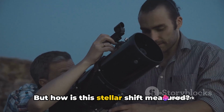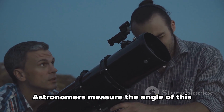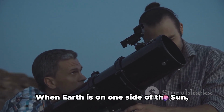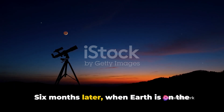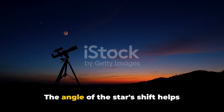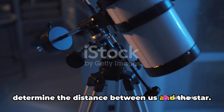But how is this stellar shift measured? The answer is simple: angles. Astronomers measure the angle of this apparent shift. When Earth is on one side of the Sun, they observe a star's position. 6 months later, when Earth is on the opposite side, they observe again. The angle of the star's shift helps determine the distance between us and the star.